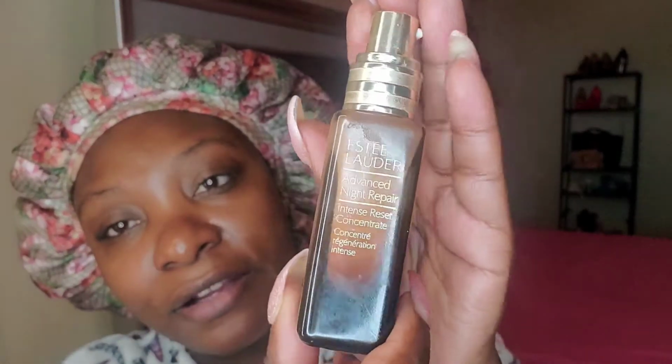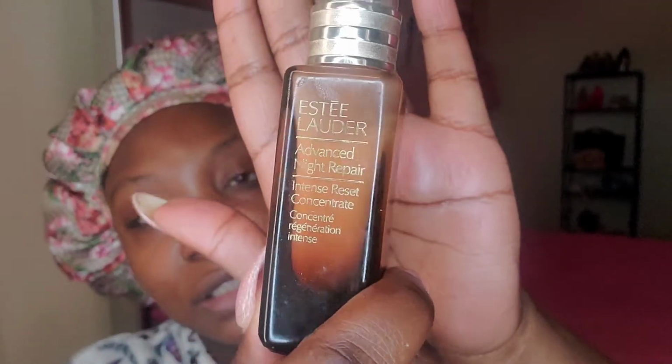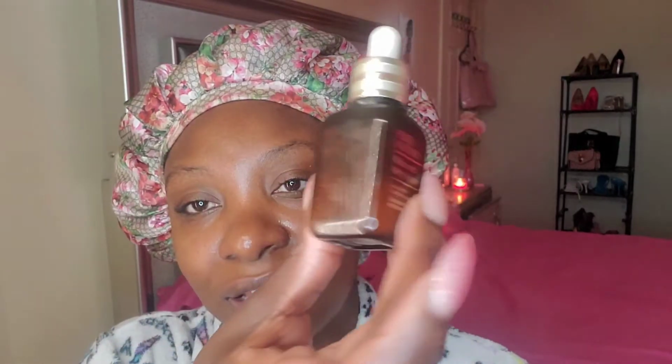And then after that, I go in with the Estee Lauder Advanced Night Repair Intense Reset Concentrate. This, oh my god. It gives you the directions on the back. It says use at night after your repair serum. So you use the serum first, then you go in with this. Because this is the light, and you kind of want to start with the light and then you go into your heavy.